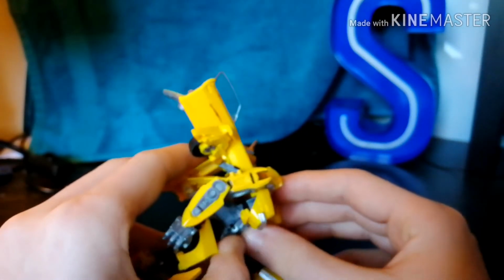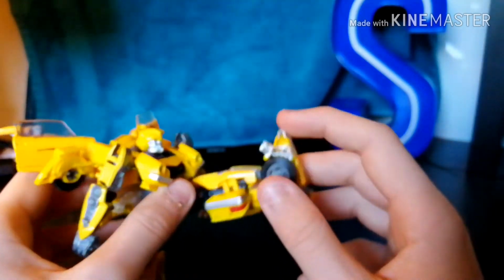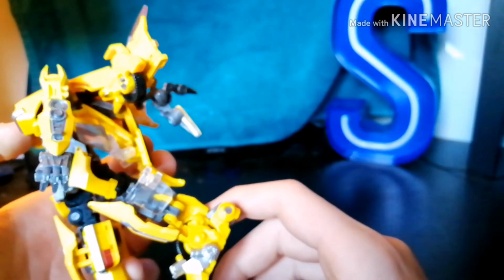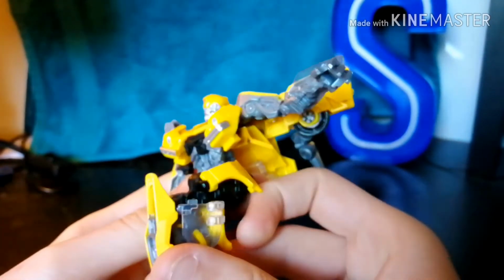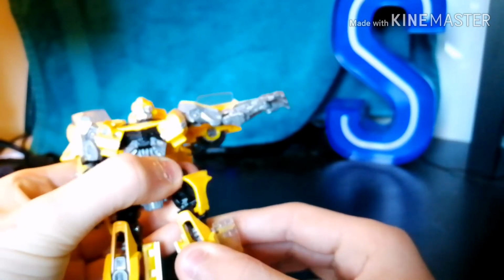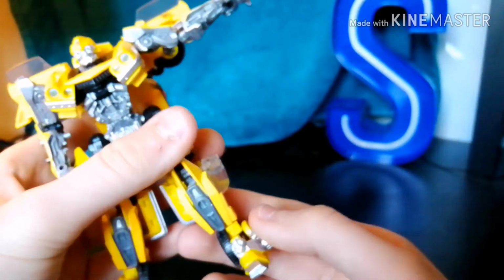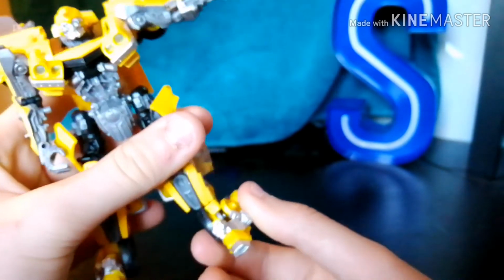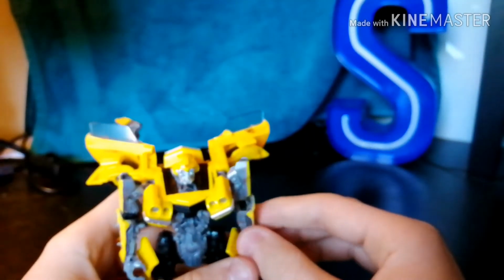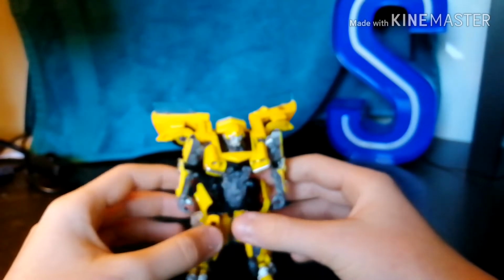But it does end up for some reason untabbing the belly. The legs can go that far, get those high kicks, goes back that far, goes out that far, almost the full splits, and knee bend just about 90 degrees as well. He does have thigh rotation. It's very stiff though, and the feet can rock forwards and backwards like that, and they can go in and out like that, but I doubt that you want to. And that's it for articulation.